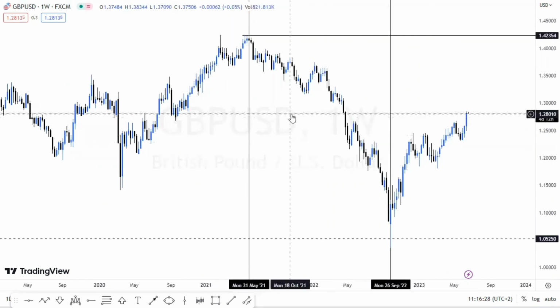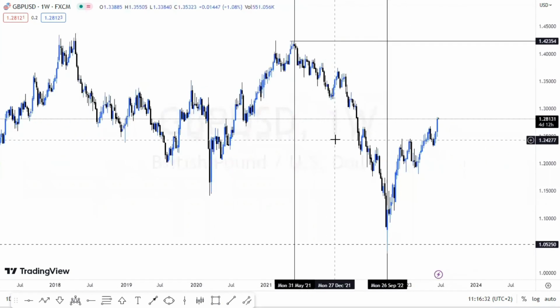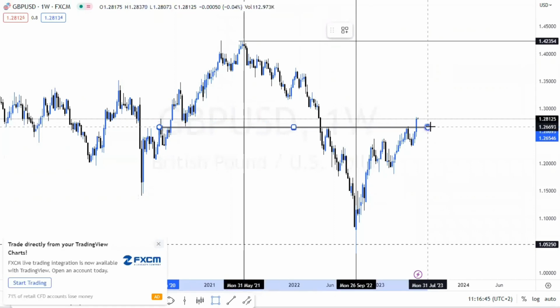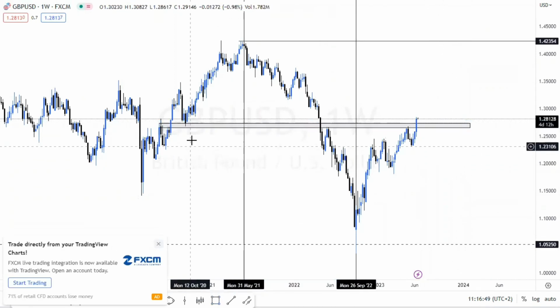So we're gonna look to our left hand side and see if there's any significant area that formed previously on the same level as the current price right now. And as you can see, let me use the rectangle for this one. As you can see, we have this level that was a support. Sorry, this was a resistance at some point.